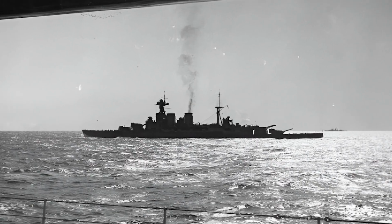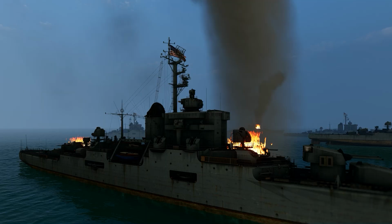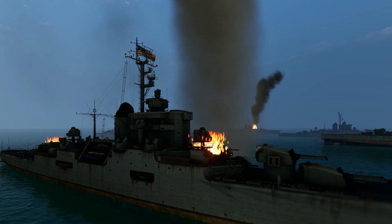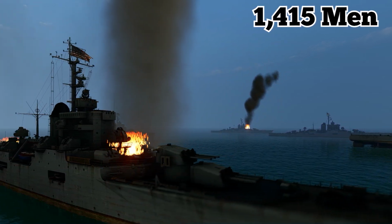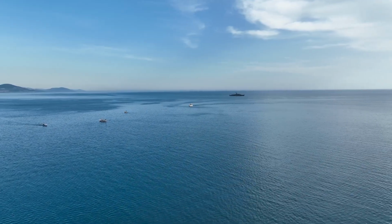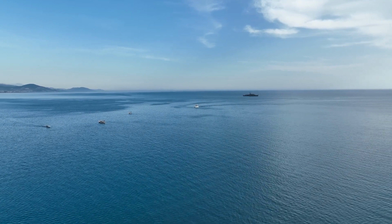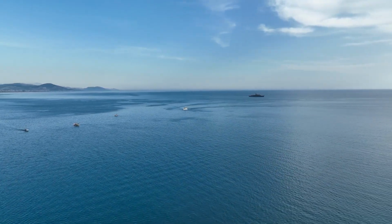A single German shell managed to penetrate a weak spot in the HMS Hood's armor, setting off a catastrophic explosion that wrecked the ship and took the lives of about 1,415 men on board. Technical difficulties forced the Prince of Wales to disengage from the fight, although after what just happened to HMS Hood, this was probably a smart move.